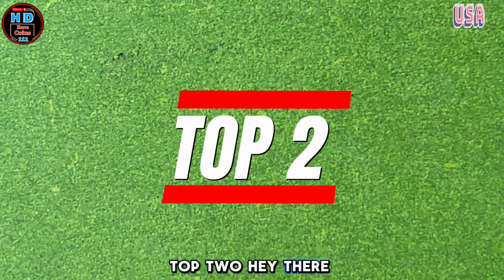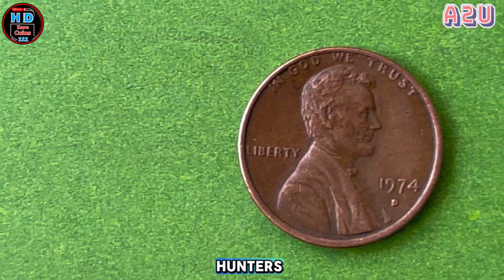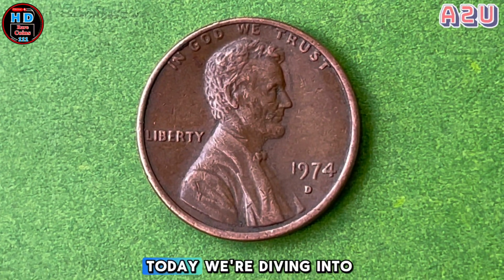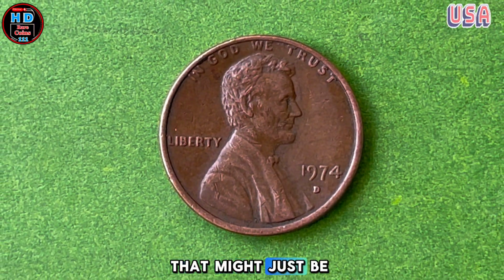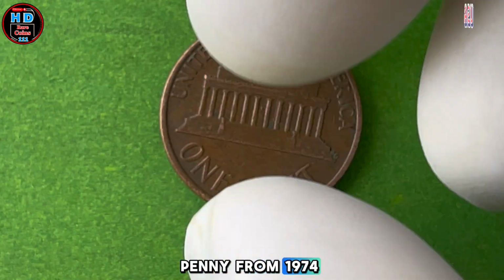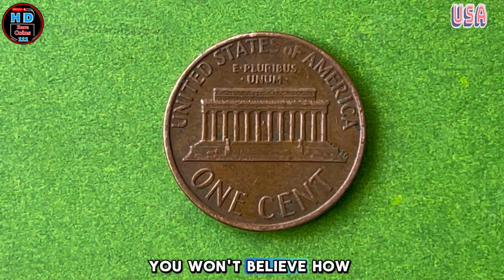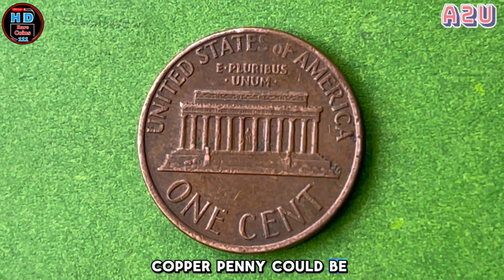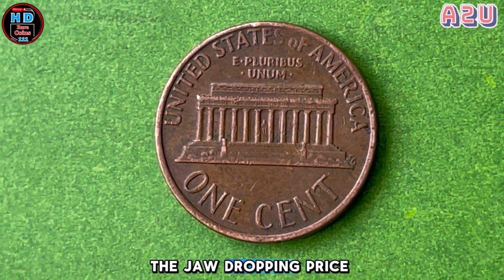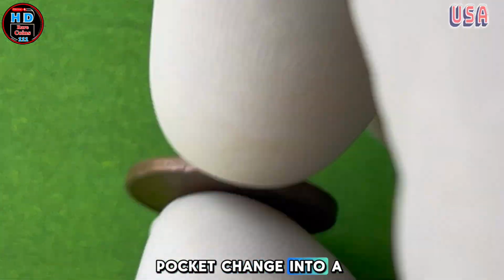Top 2. Hey there, coin collectors and treasure hunters, where we uncover the hidden value in everyday coins. Today, we're diving into a coin that might just be sitting in your change jar, the United States of America penny from 1974. You won't believe how much this small copper penny could be worth today. Stick around until the end to find out the jaw-dropping price that could turn your pocket change into a serious windfall.